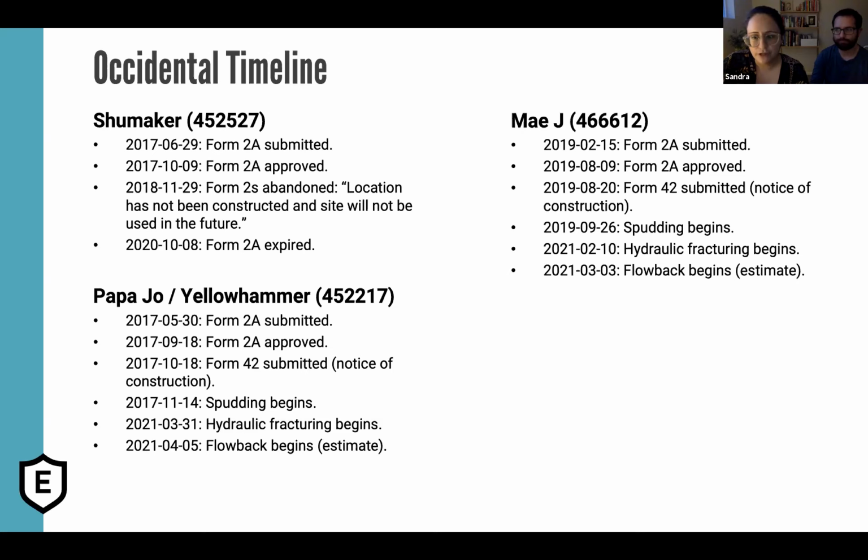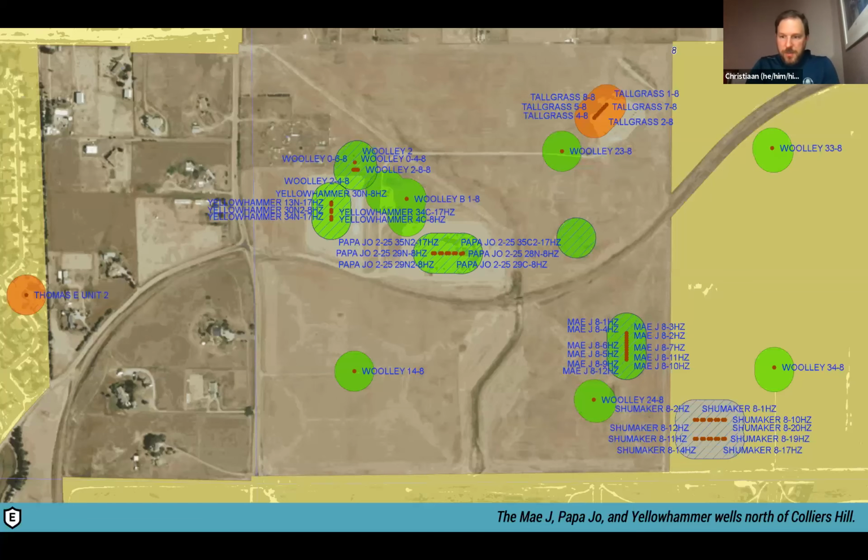I think we should also note that Schumacher is within Erie boundaries, whereas the other sites are part of an annexation to unincorporated Weld County. Do we know why it was abandoned? We don't exactly.